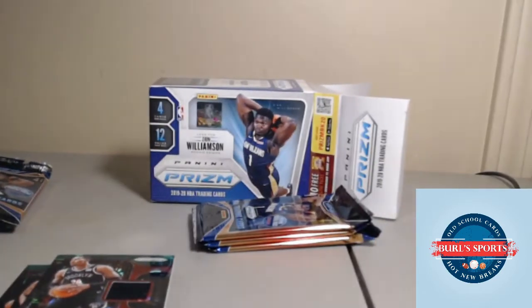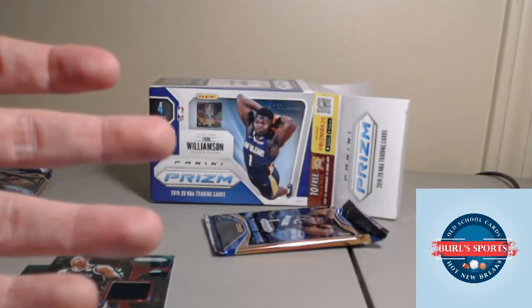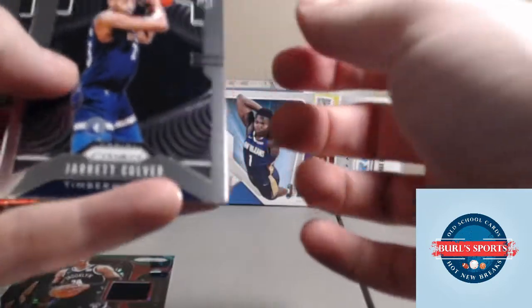Whoops, bumped the camera there. Dellavedova. Luka base. And last pack will open this afternoon.